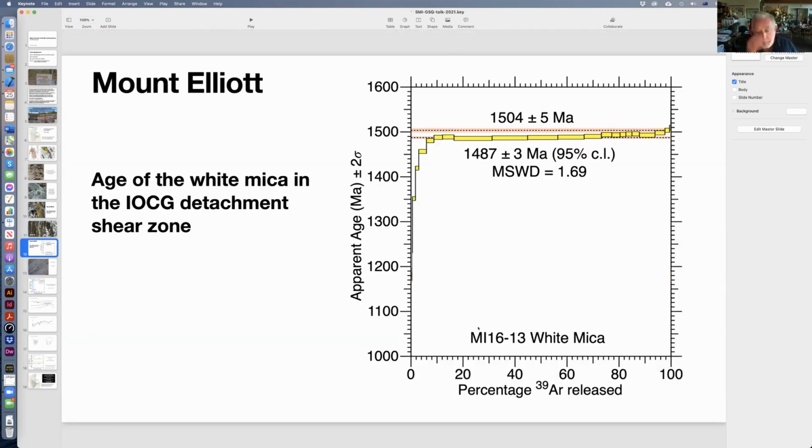So the dates that came out consistently told us that this was something that happened starting around 1510 with the second burst of activity around 1490 down to about 1480. And that result has been repeated maybe now 20, 30 times.